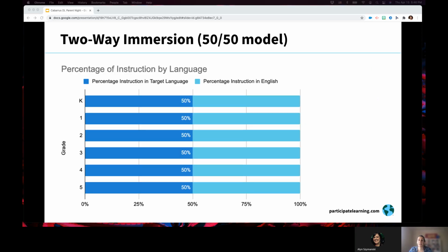And specifically about the two-way immersion, which is that 50-50 model that we have in all our six schools in Cabarrus County. So 50-50 means that half of the instructional time happens in English and half of the instructional time happens in Spanish. As you can see on your screen, you have that graph that shows the percentage of instruction in target language and the percentage of instruction in English, starting in kindergarten all the way to fifth grade.